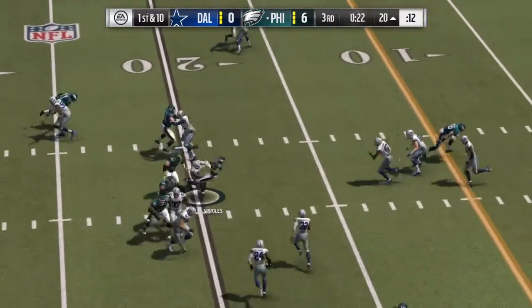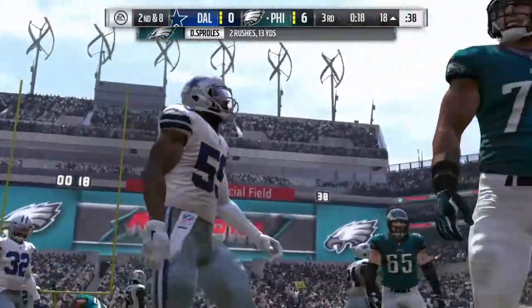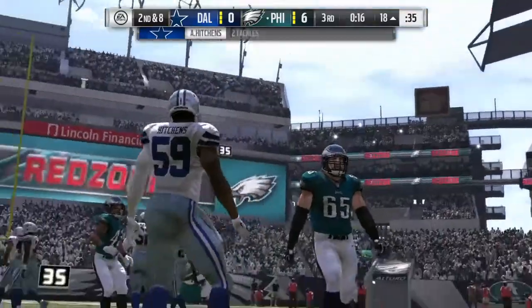And once again, they go with Sproles. And he'll take this inside the 20 and down to the 18. 2 yards on the pickup there. It'll be 2nd and 8.